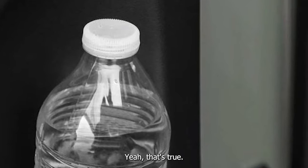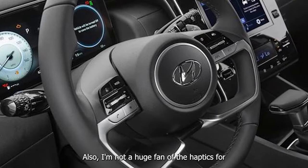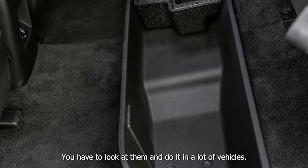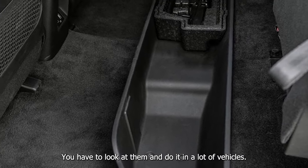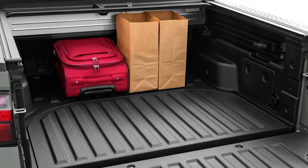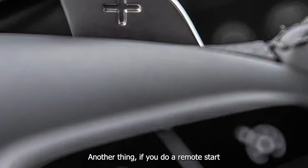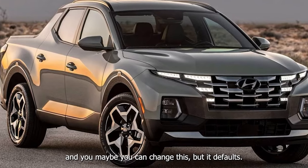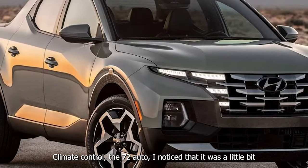Also, I'm not a huge fan of the haptics for adjusting the time, because you have to look at them and do it. In a lot of vehicles, you can just get in and mindlessly rotate things. Another thing: if you remote start the truck, it defaults, and maybe you can change this, but it defaults the climate control to 72 auto.